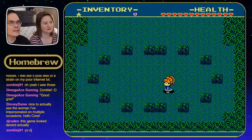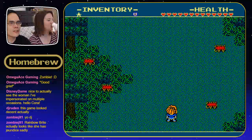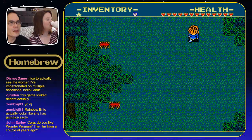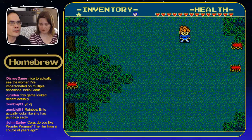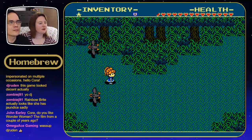Okay, so now I can attack with the A button. It's an attack. You can stun things temporarily, right? And the heart meter's going down a la Adventure Island, so I guess you have to collect these hearts in order to... Wow, those things are fast. I was thinking a la Gauntlet Legends, but okay, Adventure Island works.